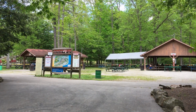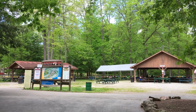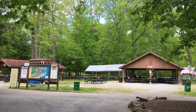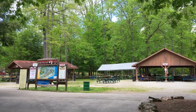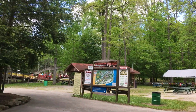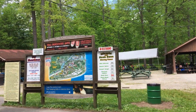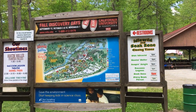Here we are at Idlewild Park in Ligonier, Pennsylvania, just south of Pittsburgh. It's one of the oldest amusement parks in the country, created in 1878. And it's also rated the #1 kids park, and you'll see why as we go through. There are 7 loosely themed zones in the park, and we'll go through them one by one.